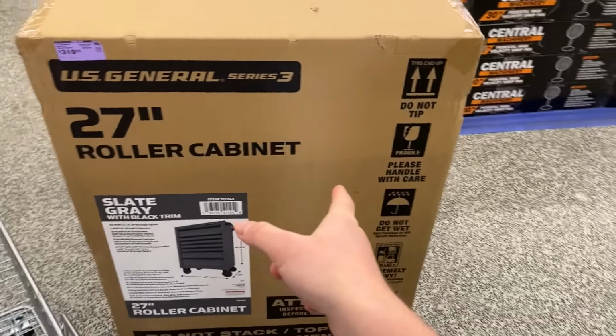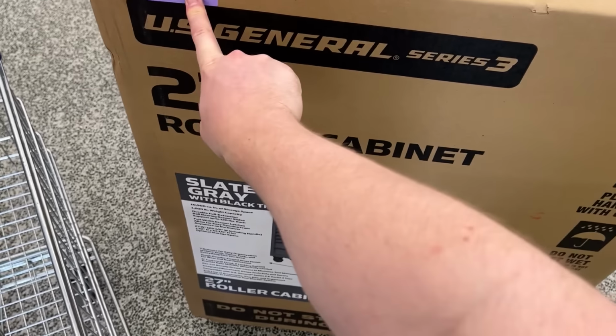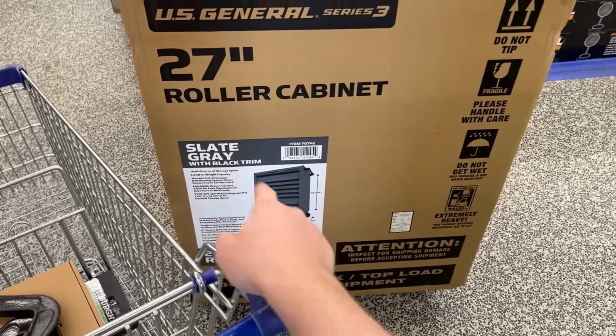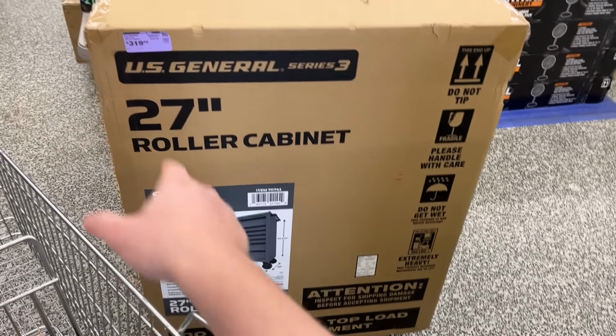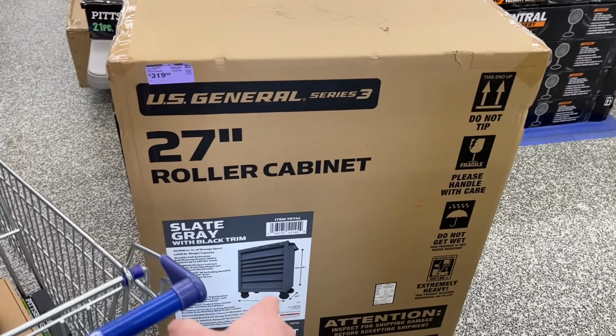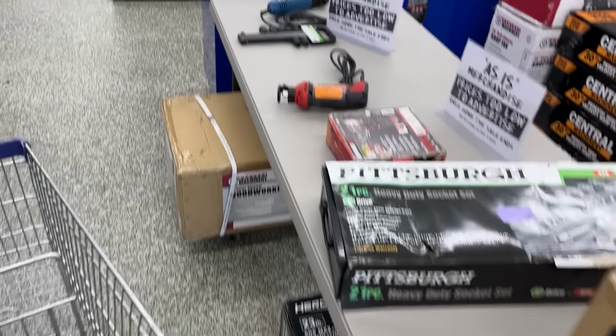Check this out though, this Harbor Freight has quite a bit of stuff on clearance here, which is pretty cool. Save 20%, they've got a US General roller cart in the slate gray, which is the one that's been hard to find. It's a 27-inch, down to $320. That's just the bottom one though, that's still a great deal. Let's see what else we've got here for deals.